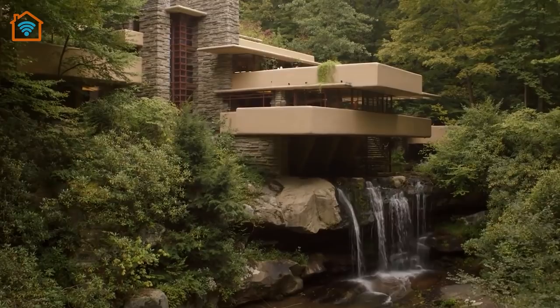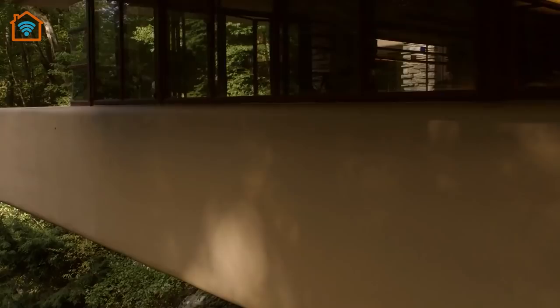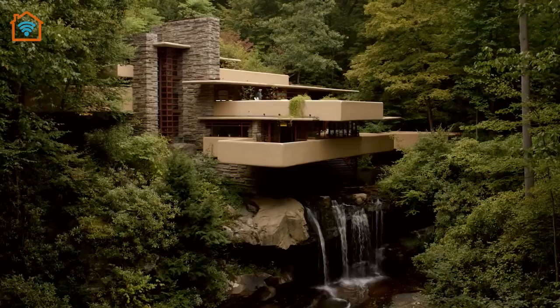There is no question that Fallingwater, now a National Historic Landmark, is a work of genius. From its daring cantilevers to its corner window detail and constant sound of the waterfall, Fallingwater is the physical and spiritual occurrence of man and architecture in harmony with nature. All you have to do is listen.